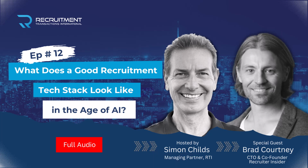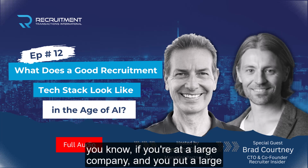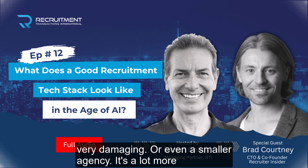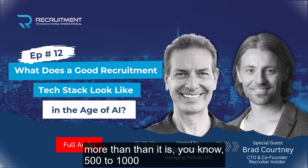where they're a little bit more flexible in their risk appetite to bring in a new system or a new capability like AI. If you're at a large company and you put a large rollout in motion and it's not so well thought through, that can be very damaging. Where in a smaller agency, it's a lot more contained. If you're 10 people, it's not that hard to tell 10 people to stop doing something or manage it a lot more than it is 500 to 1,000.